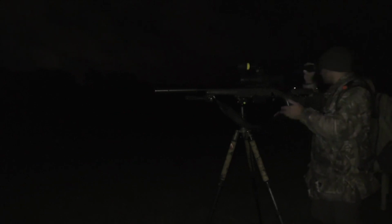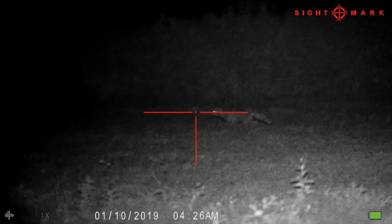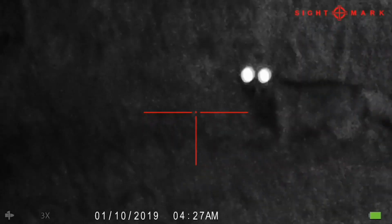Here we go. Got one coming down the field here. Here we go, he's coming across. Oi! Down and have a look.